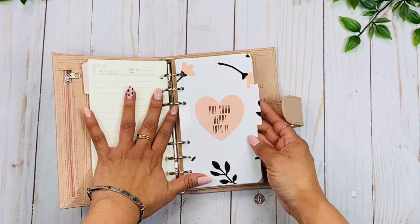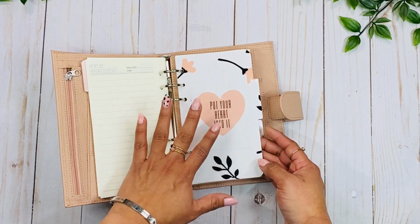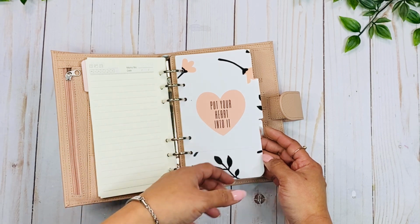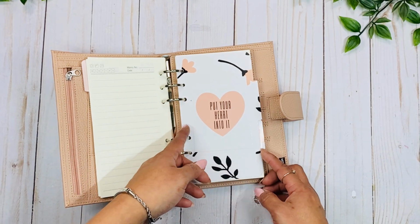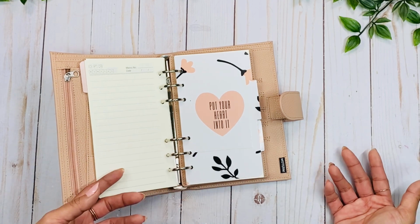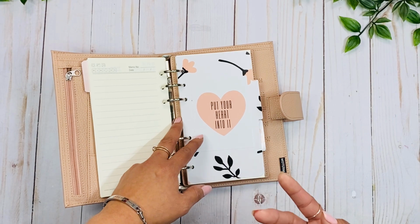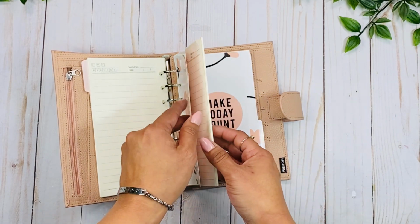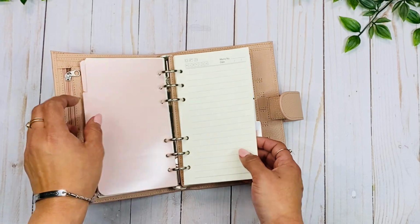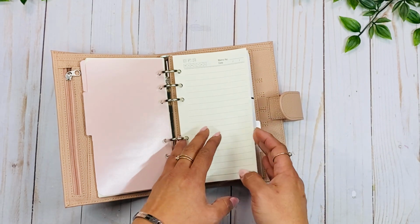The next one is put your heart into it, and I put this one here because I of course keep a journal where I write down my memories for my girls, but sometimes they say the funniest things, and I don't journal until I go to bed, or sometimes even the next day, and I forget. So here I intend to put all of those funny things they're always saying, and just have a place to quickly write it down.